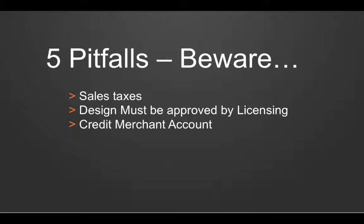In most scenarios, you're going to need to set up a credit merchant account. This just allows you to take credit cards, and in order to run one of these online pop-up stores, you're going to have to accept credit cards. And so one of the biggest pitfalls is student groups don't think about this with enough time to get that credit merchant account created before they launch their pop-up store.